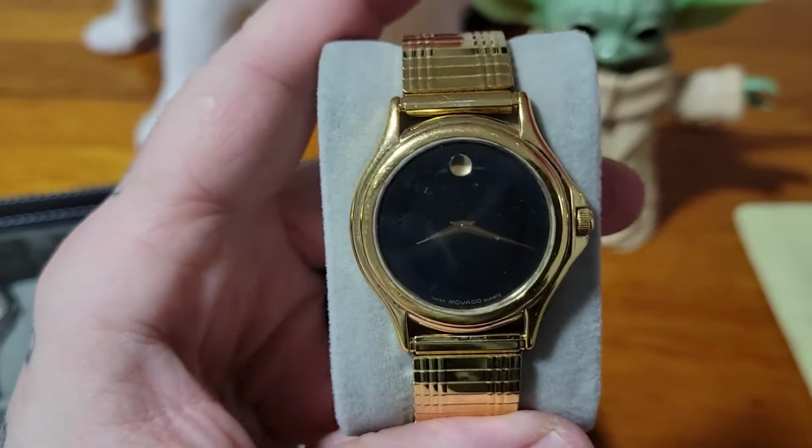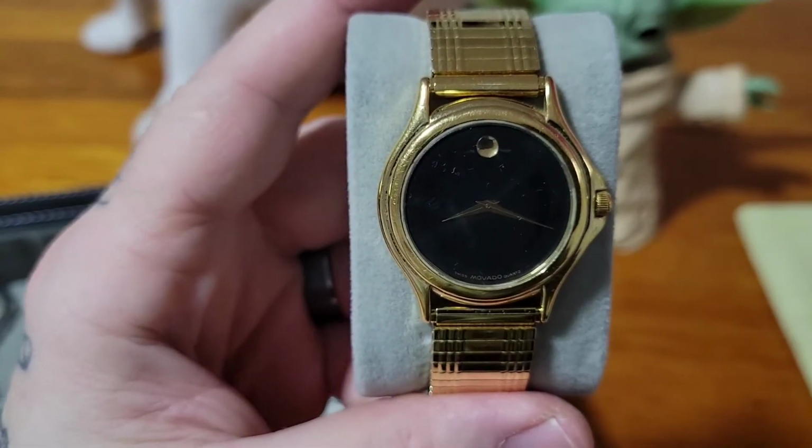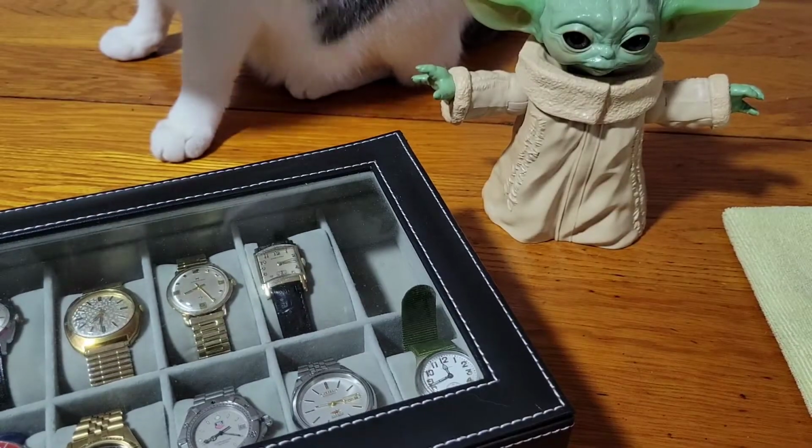Because they're fully serviced. Now, I also got this one from Gerard. This is a vintage Mobato. I love this. It's an awesome watch, you know, quartz. It's the thin style, which I like.